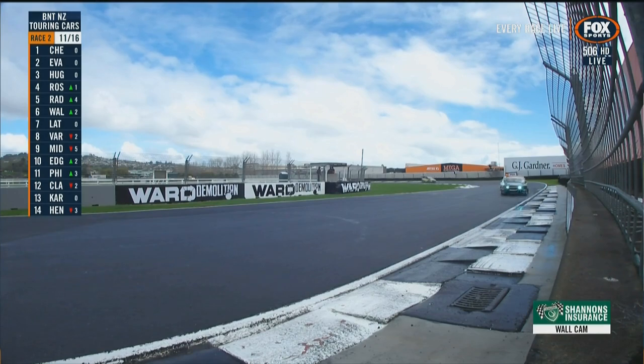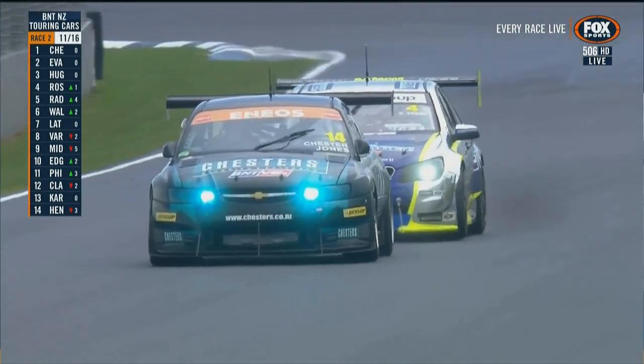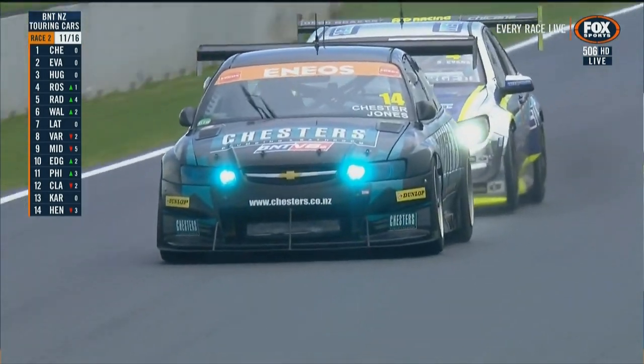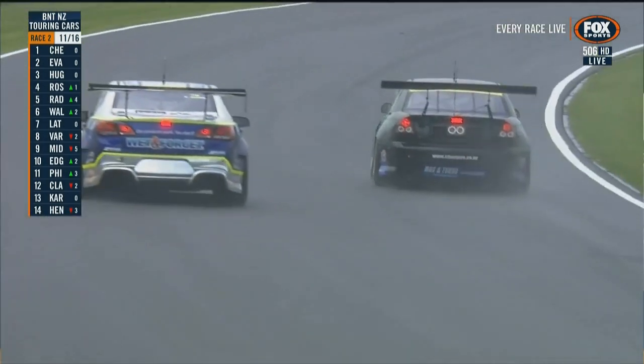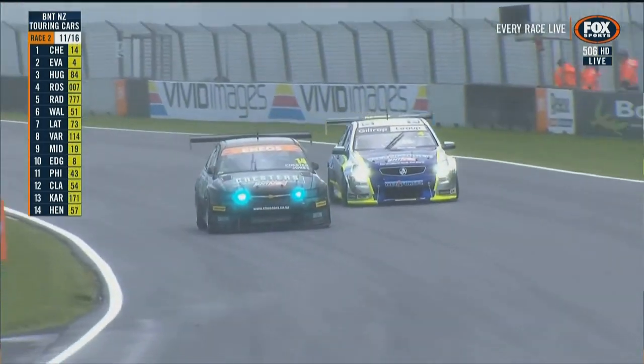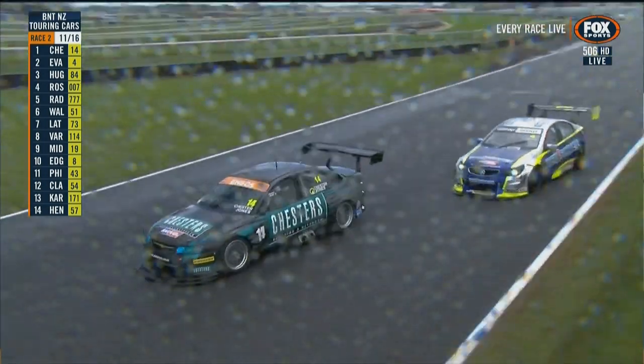I feel like Evans has more speed in that car. He needs to dispose of Chester. Can you hear the traction control there? Limiting the amount of fuel going in. It's almost like they're on the pit lane limiter. Sounds aggressive. It's a grrr. And it's just going, I will help you to find traction.